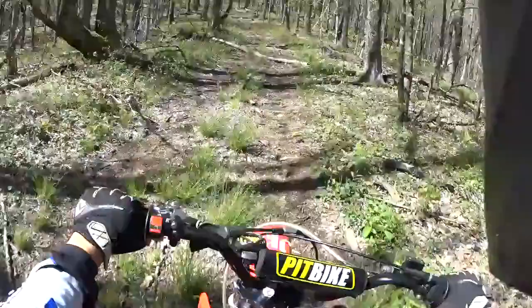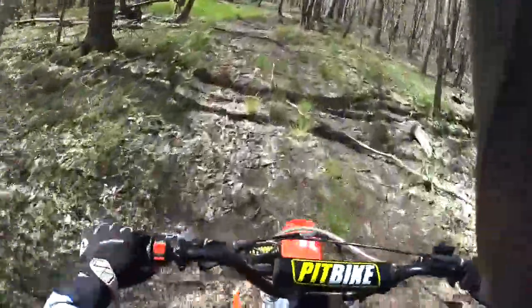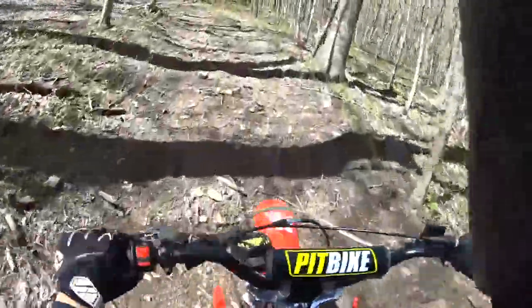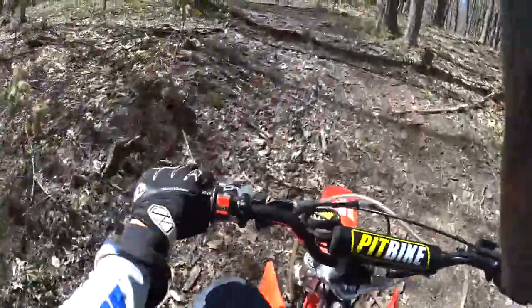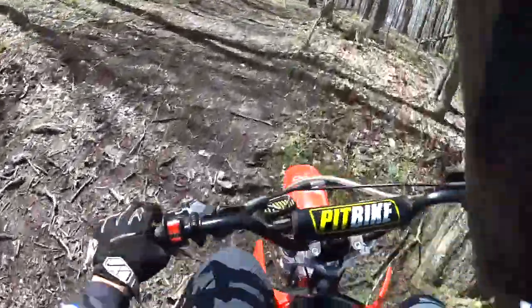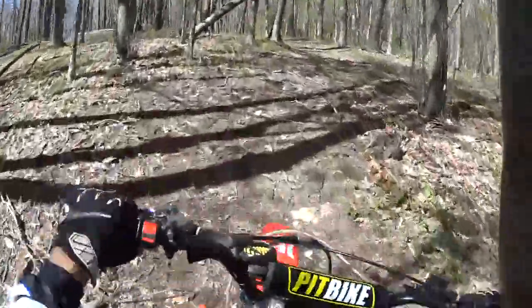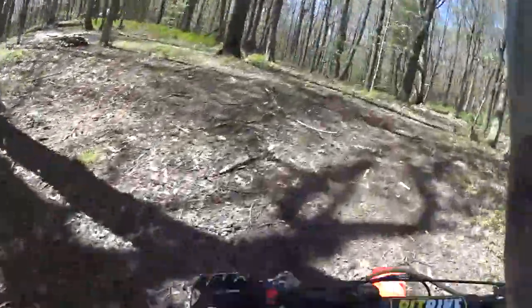Gorgeous out here, man. It's quite spectacular. I forgot to do the compression thing there. These little tires made it up. 14-inch tire in the front, 12-inch in the back. Slipped into neutral again. Now, I don't know if that's the transmission. It's still breaking in. Maybe it's messed up and I need a new one.